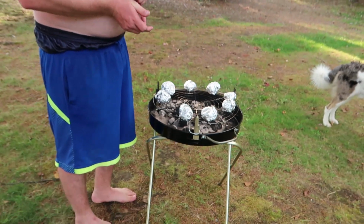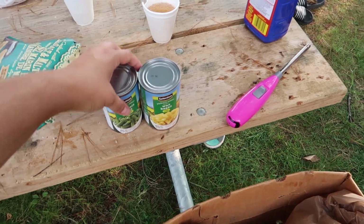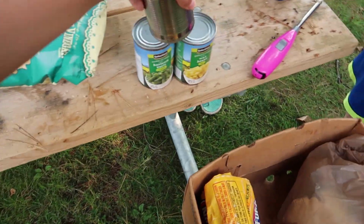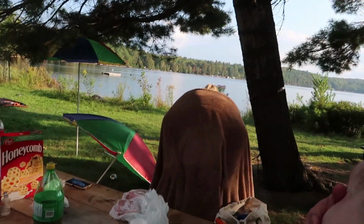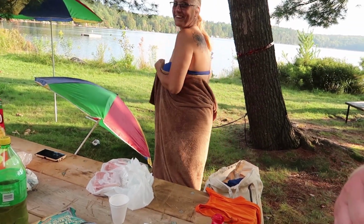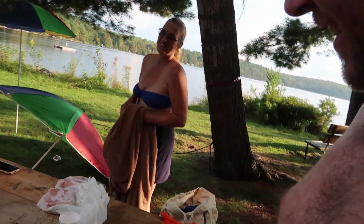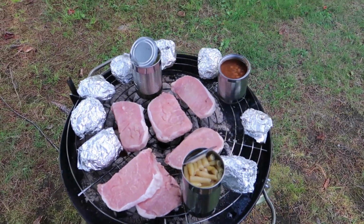We have pork chops, and potatoes, and beans. Three different kinds of beans. Yeah. We have green beans, yellow beans, and brown beans. Right here, for dinner. We're cooking it up. We all just got changed, except for... I didn't bring any more clothes. Really? There's dinner, it's all on. There are pork chops, potatoes, and beans.